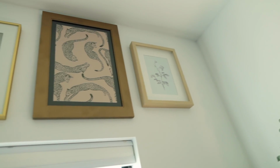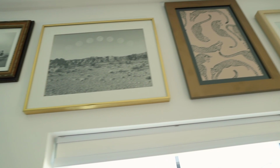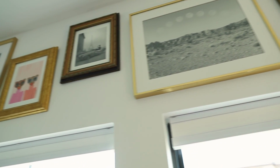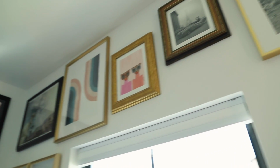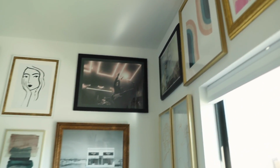But up here we have the start of the gallery wall, and it just comes all the way over to this section here. Most of these frames are either old ones that I spray painted, or I found a bunch that are super cute from the thrift store as well. So that's a really good place to find really cool and unique frames, and they're kind of pricey.